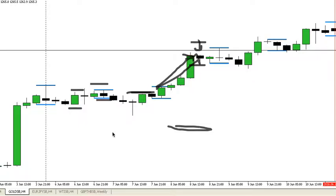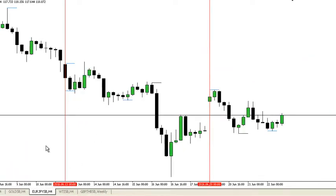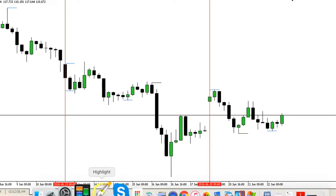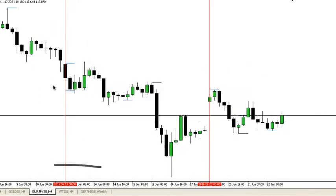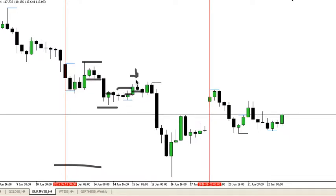So gold was a small winner, and on the euro yen last week, my first trade was the short here, and then I had a long here, so I was in a hedge. Either of these closes up here from my short, I had an opportunity to manage. It was only a small win, so I decided to hold. And in the euro yen, I did add a reverse trade here.